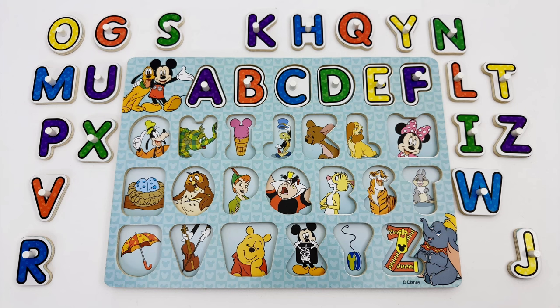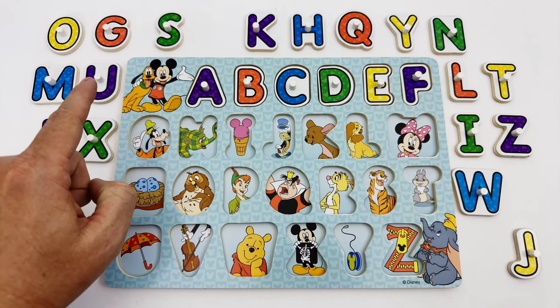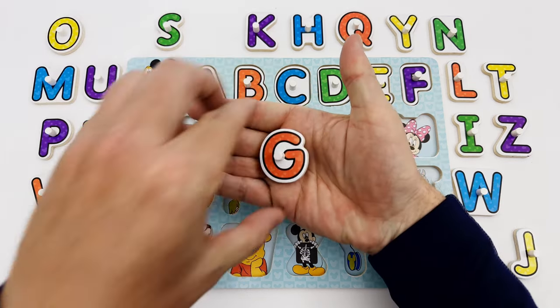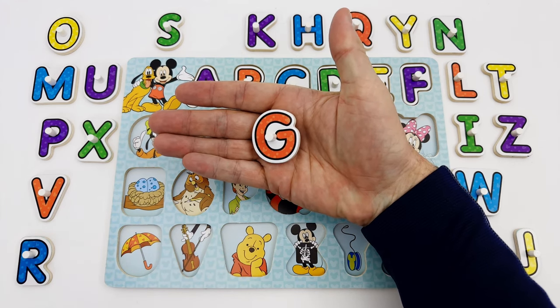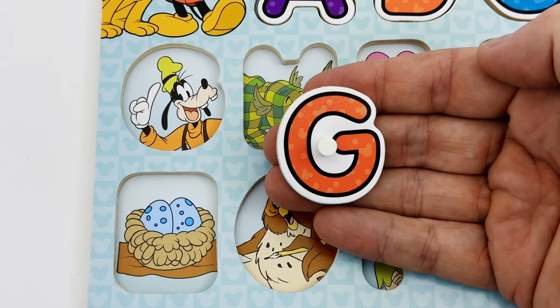Do you know what letter comes after the letter F? Correct! The letter G. Can you find the letter G? Yes. Here it is. The letter G is red. The letter G. G is for Goofy.